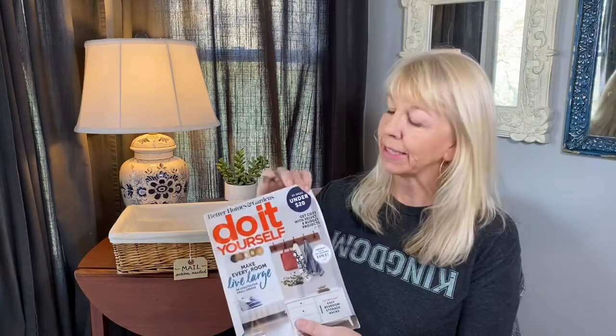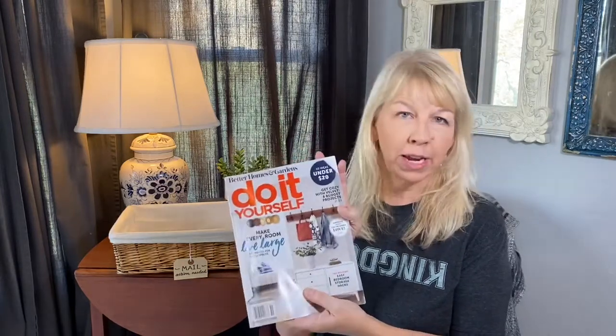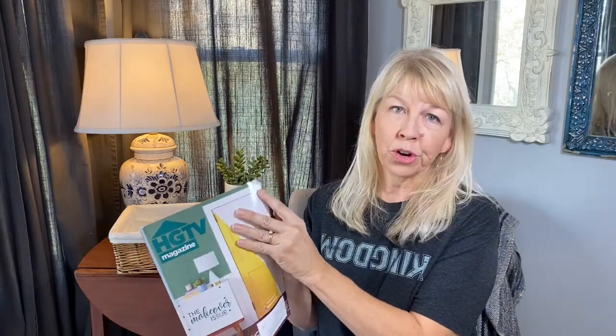What I do when I finish reading a magazine is I fold over this top corner. That lets me know at a glance I've already completed reading this one. And then I put it back in my basket. So when I go to grab something to read, I'll have one that isn't marked. I know I haven't read it. I'll grab this one, but when I finish it, I'll fold down the corner and put it back in the same basket with my catalogs and other magazines.